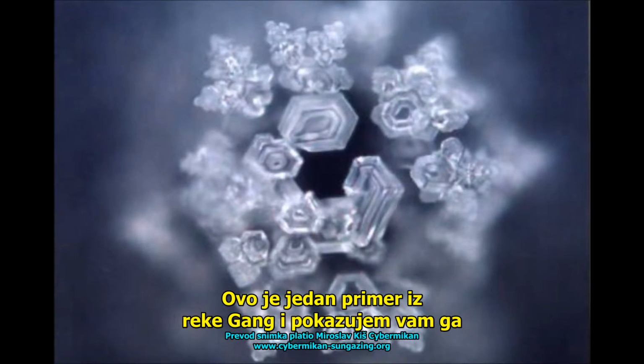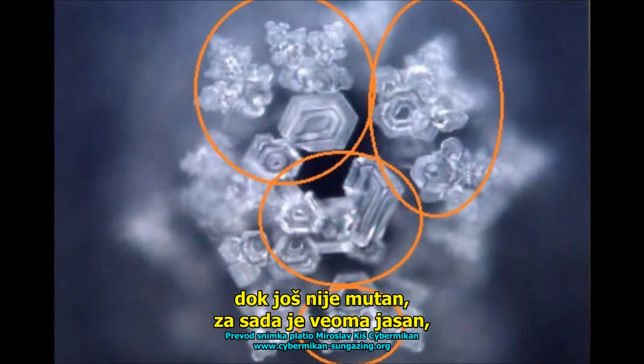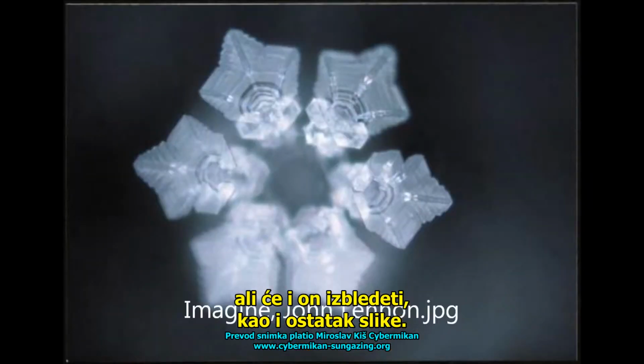So here's one from Gang River. And here I'm trying to show these are still not blurry. These are showing very good clarity. These will fade. That's what's going to happen, just like the rest of the pictures.